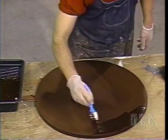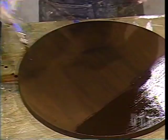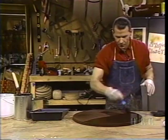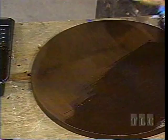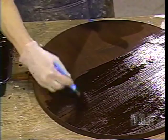What this does is it will soak down into the wood, into the very pores of the wood. The very pores. Sounds very dramatic, doesn't it? The very pores of the wood. And it will dry, kind of a flat color, and then you wipe off all of the excess. Grain is running this way, and I am brushing perpendicular to that grain.